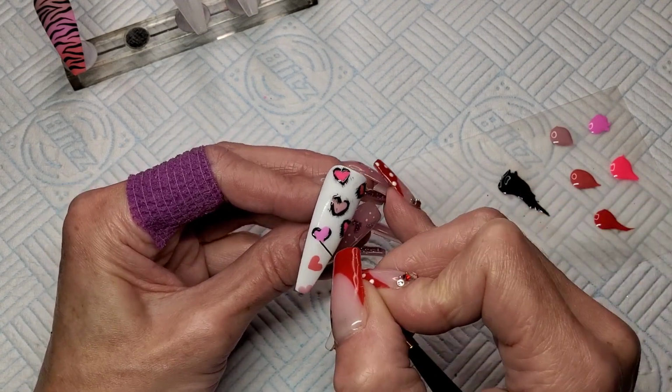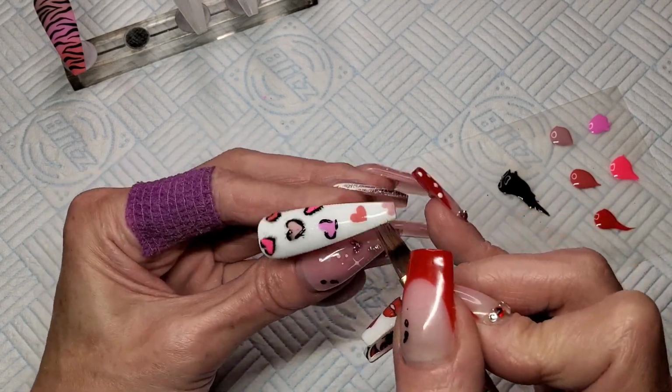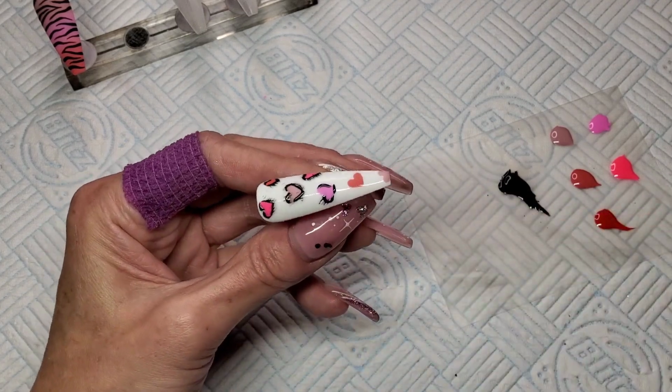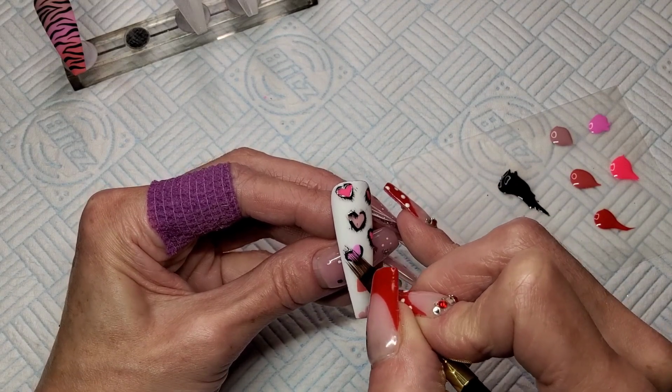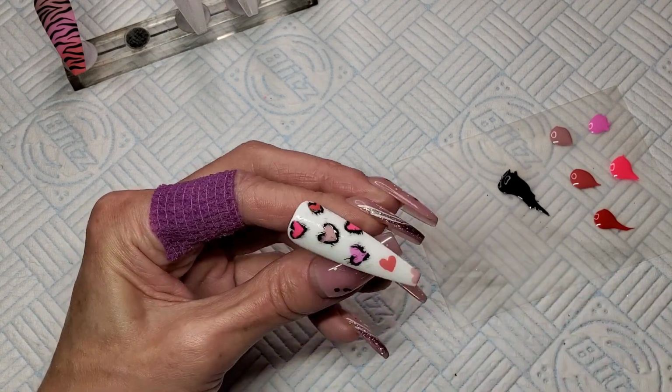Yeah, just nice thickish black lines. You could put them where you want. Just don't completely cover the heart, leave little gaps. And then yeah, look, just little flicks going through. And I'm going to do that on all of the hearts.